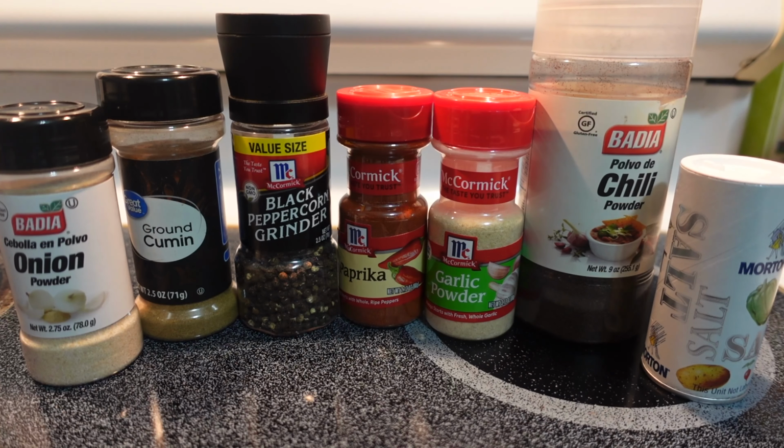Now with all that being said, let me show you how I made Mr. Kamal's seasoned fries. As always, we begin with our ingredients. So I'm going to start with our seasonings. You're going to need a 1/4 teaspoon of paprika, a 1/4 cup of salt, 3 tablespoons of garlic powder, a teaspoon of chili powder, a teaspoon of onion powder, 1/2 teaspoon of black pepper, and a 1/2 teaspoon of cumin.